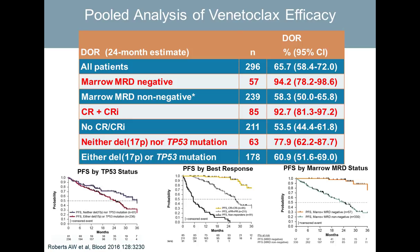More than 90% of patients were still in remission at 2 years if they were in complete remission or negative for MRD, which is really very striking and provides us with perhaps some ability to predict who will do well longer term on venetoclax versus who is likely to relapse. The other advantage of the MRD negativity with venetoclax is that it offers the opportunity to potentially do time-limited therapy for patients who achieve MRD negativity and hope that they will remain in remission.